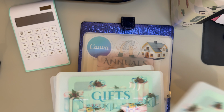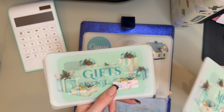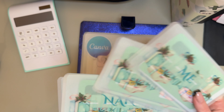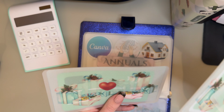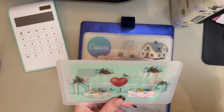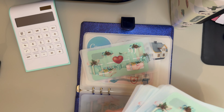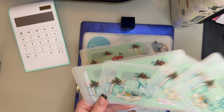Gifts. This is for any gifts throughout the year, whether that be birthdays, baby showers, absolutely anything. Also gift wrap, cards and stuff. Got my nan and my dad and my, I'm missing one. Oh, my mum. And then that's for my partner. His birthday is actually in a couple of weeks, so there's no money in that anymore because it's all been spent. My dad's is fully funded, and so is my mum and my nan.